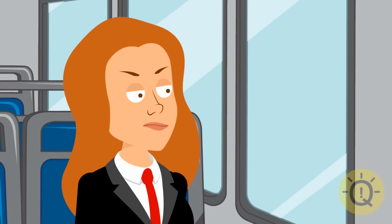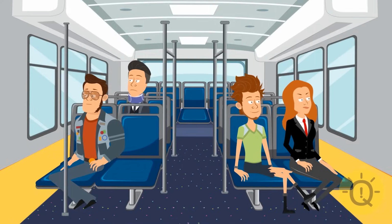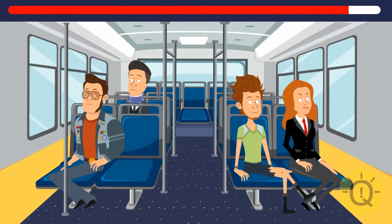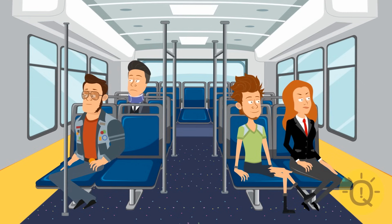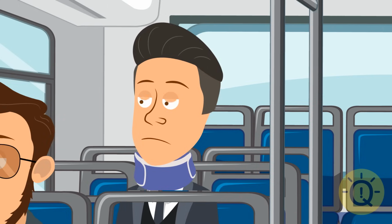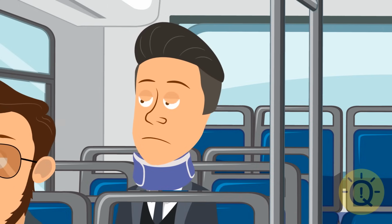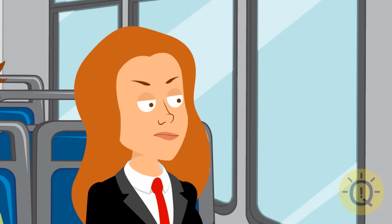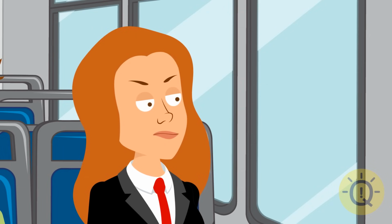Can you figure out which passengers on this bus are zombies? There are 2 zombies on the bus. This man with a bandage on his neck and one ear missing. And this business lady sitting near the window. She's making bizarre growling noises.